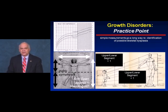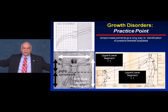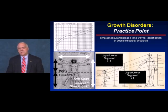In this classic drawing from Leonardo da Vinci, what's depicted here in the white arrows is that arm span and standing height are usually within a couple of inches of each other. And again, what you're looking at there is long bones in the arms, long bones in the legs, the spine, a combination of those things in order to get a value that is comparable to standing height.